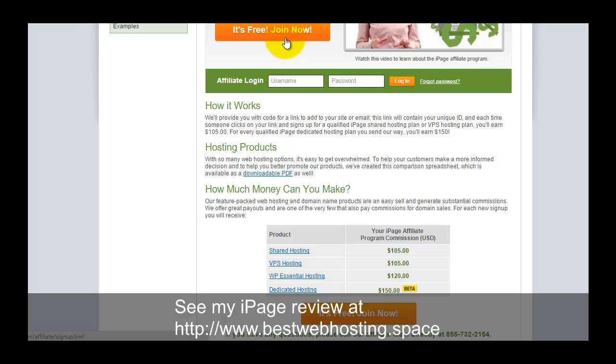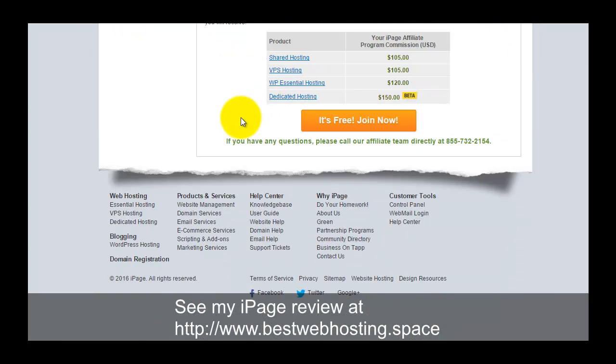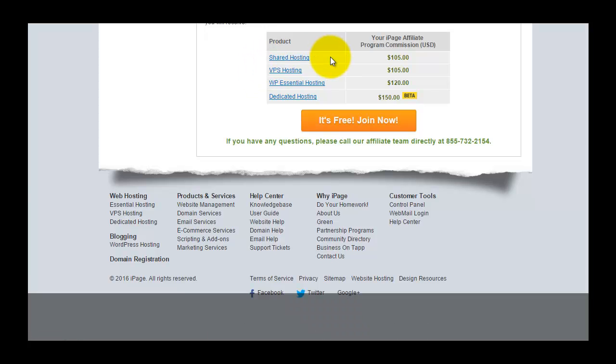What you need to do is create a free account with them and provide the personal information, website URLs and email address. So when you are referring a customer to them, the sales commission can be broken down as follows.